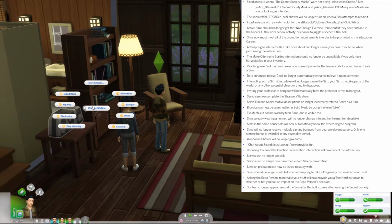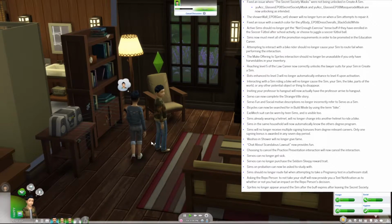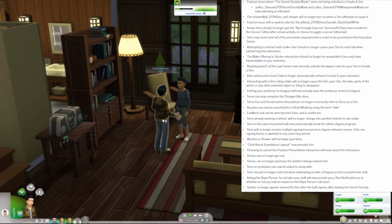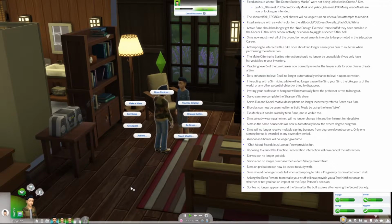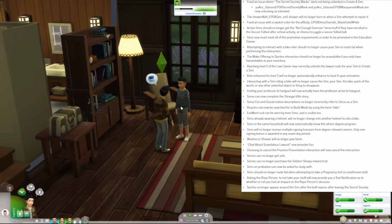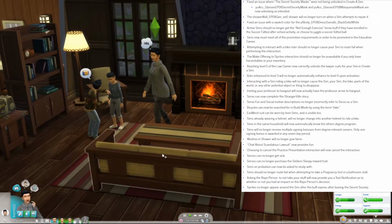The wall shower will no longer turn on when a sim attempts to repair it. Fixed an issue with the swatch color for the body dress overalls. Active sims should no longer get the not enough exercise tense buff if they have enrolled in the soccer football after school activity, or choose to juggle a soccer football. Sims now must meet all of the promotion requirements in order to be promoted in the education career.